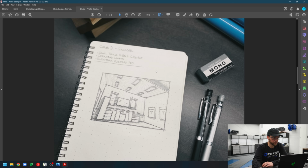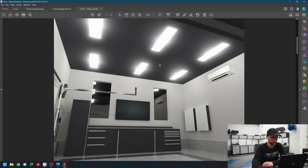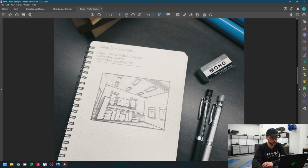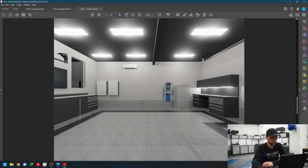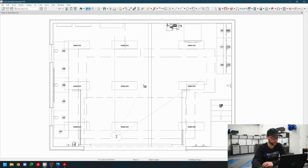So this one was pretty cool. So we did a couple different photos of that. And then we just did some other marquee renders of the space. So let's go back to the start here. We have first render. We've got a couple photos of the drawing. Then we've got another render looking at the back. So these are rendered out a little bit better than what we have in the normal design.